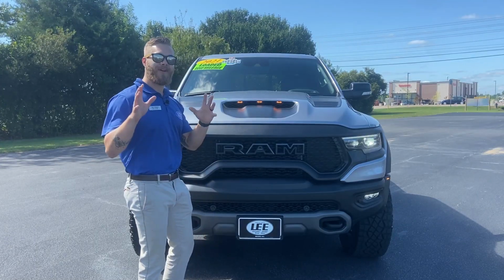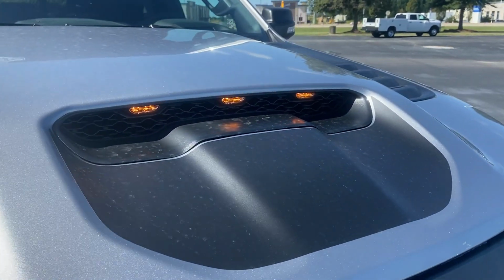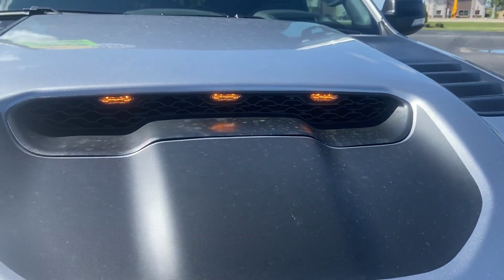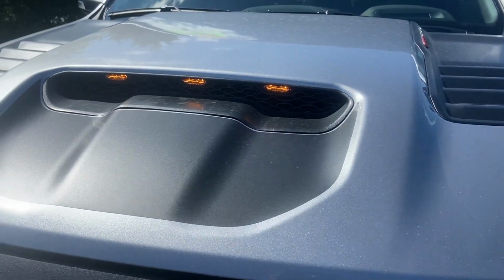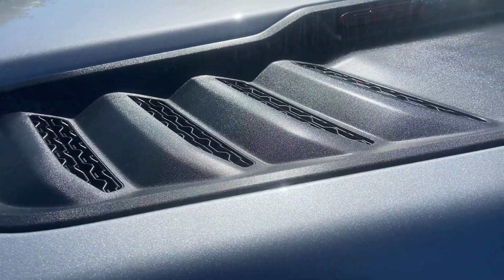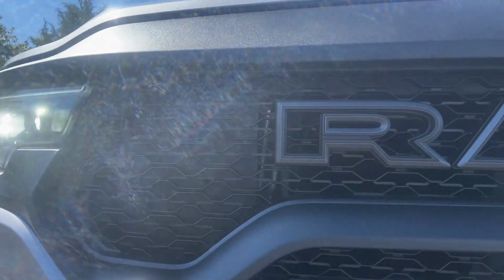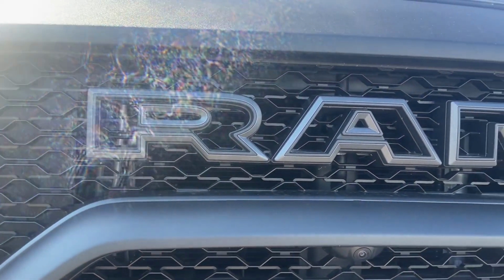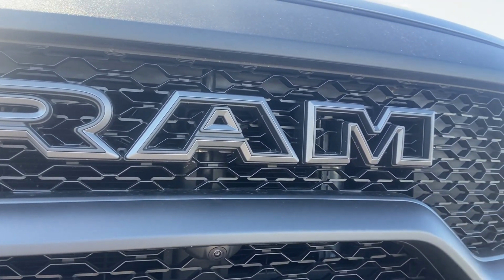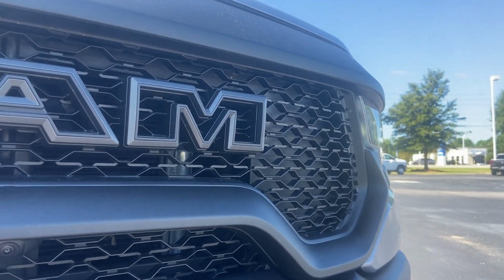So coming around to the front of the vehicle, you can see we have this massive scoop built into the hood, and that's actually going to act as a functional air intake for the 6.2 liter supercharged V8. You can also see these really nice orange exterior light accents built into the scoop as well. The front end overall is designed to look way more aggressive and way more beefy up front. I really like the design of it. If you notice, it was inspired by the Rebel.